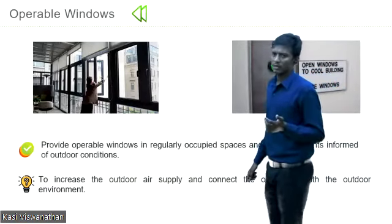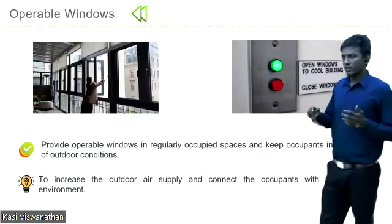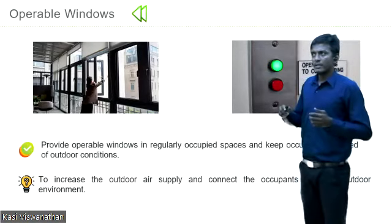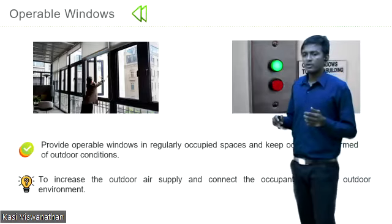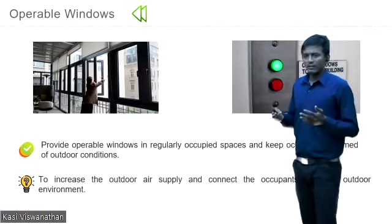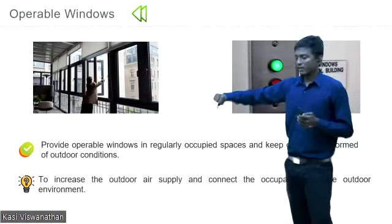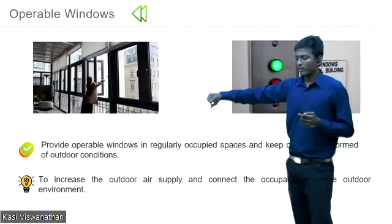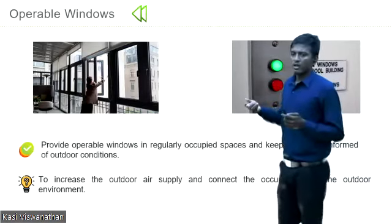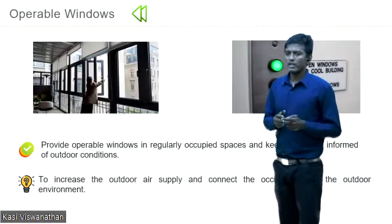And operable windows. We need to incorporate operable windows for every occupiable space of our project. The number of operable windows may depend upon the project size, but definitely we need to provide openable windows in order to encourage the occupants to open them and get fresh air from the outdoor and get connectivity to the outdoor environment also.